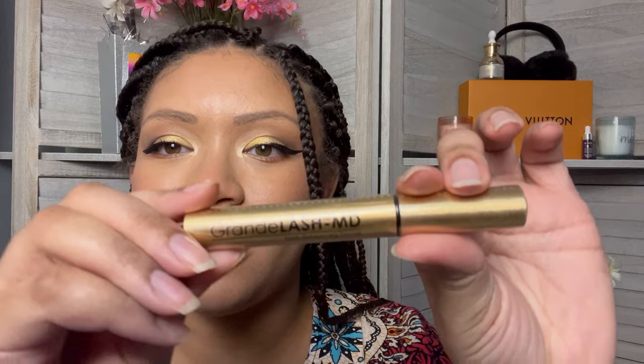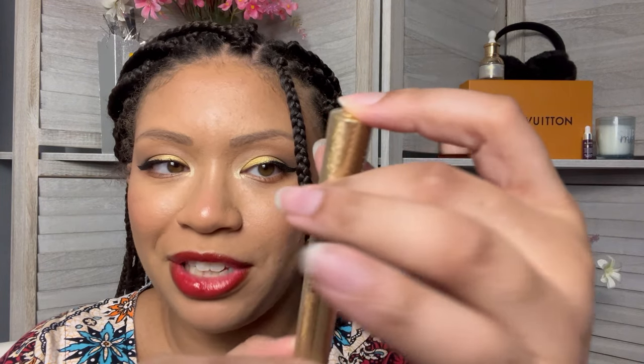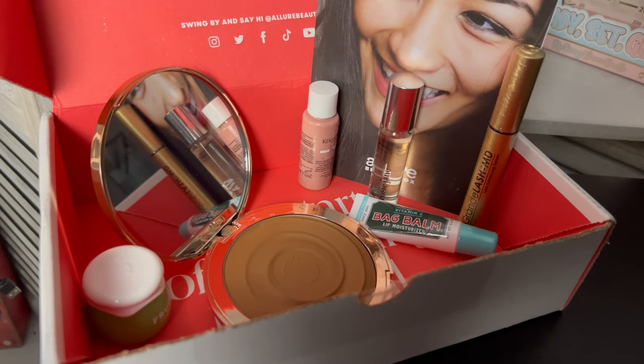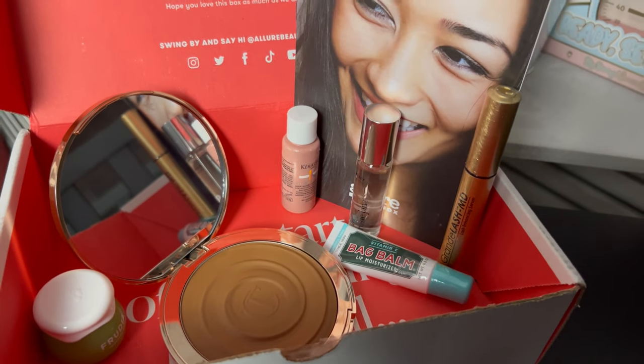And this is what the packaging is looking like. It has a very nice safety plastic, which I love. You know, your girl loves a good safety plastic. That way I know nobody's been in my lash serum. This is what it looks like. Very pretty gold. I'm very excited to try this after I get through the Dermalect. And y'all, that was everything in my Allure box.